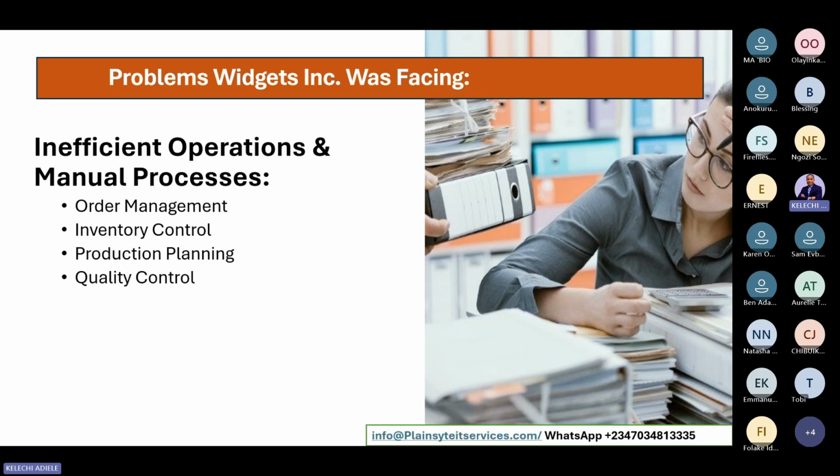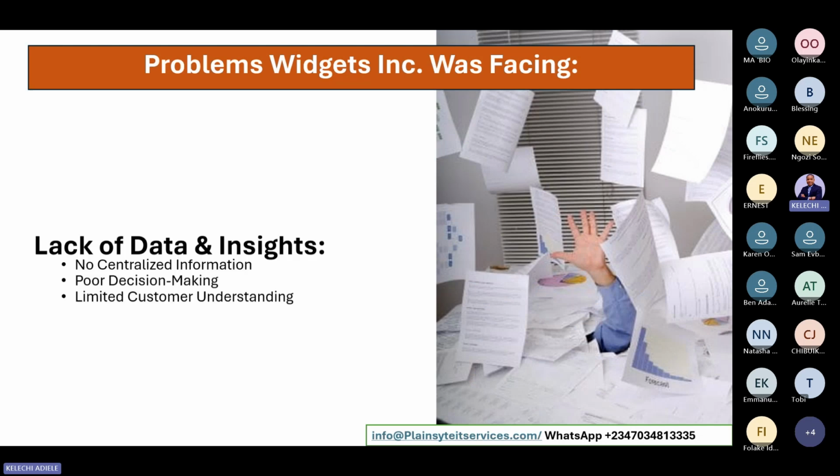Production planning: production schedules were created manually, often based on somebody's feeling or data that was not substantiated. And of course, we had the issue of quality control, where you do quality control based on paper information or based on data that was entered manually in logs that are not frequently being updated. It was also an issue that this company faced.